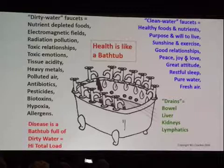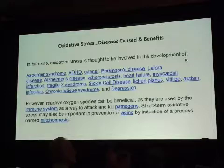And when disease builds, it's like a bathtub full of dirty water, and there's a very high total load. Whereas if you can drain all this, get the toxins out and limit your exposure to them, you can get rid of these toxins with the bowel, the liver, the kidneys, the lymphatic system, and you can have everything balanced, providing the majority of what goes into your body is going to fuel you rather than intoxicate you.